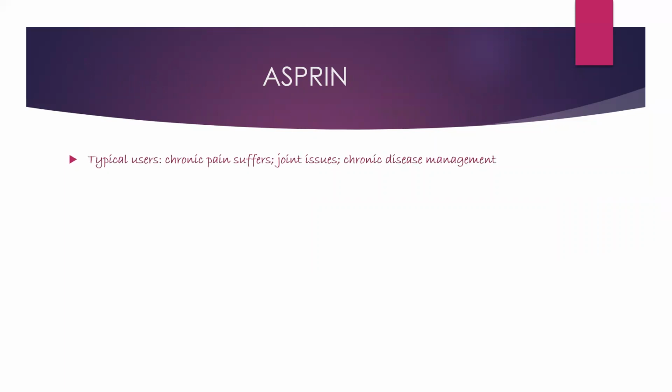All right, so aspirin's typical users are chronic pain sufferers, those with joint issues, chronic disease management, people with situations such as diabetes, rheumatoid arthritis, just to name a few. So of course, the typical user would look like an older adult over the age of 65. And again, it controls inflammation and swelling and controls mild to moderate levels of pain.